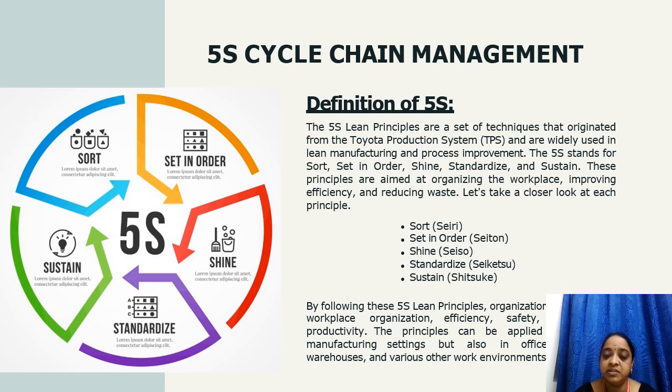So the 5S lean principles are a set of techniques that originated from the Toyota Production System (TPS), which is the first system to initiate quality principles in Japan. They are widely used in lean manufacturing and process improvement, which is followed consistently. The 5S stands for sort, set in order, shine, standardize, and sustain.